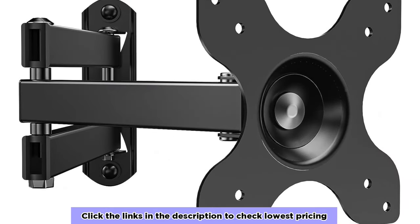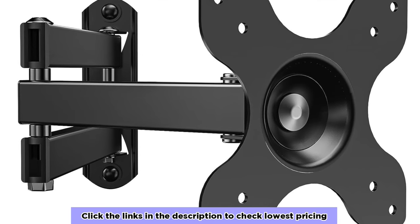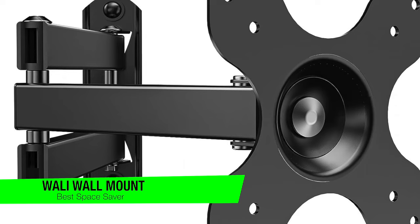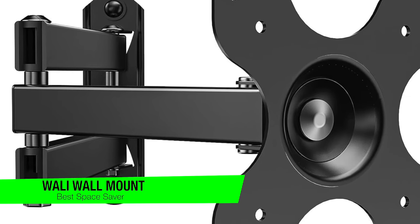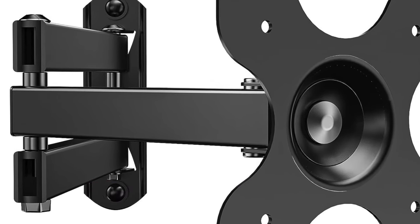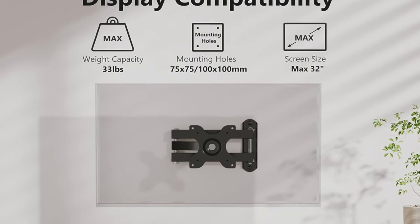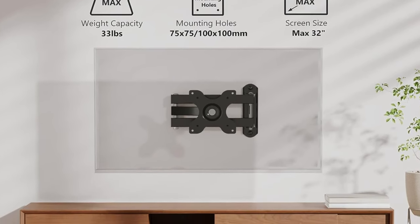The next one on the list is gonna go to the best for saving space. This is the Wally wall mount. This is the Marie Kondo of the wall mount world. It's all about optimizing your space so you'll have room for other important things like your failed attempts at painting or your collection of regrettable impulse buys. Some of the key features.